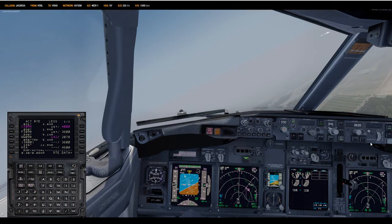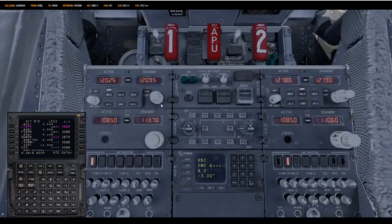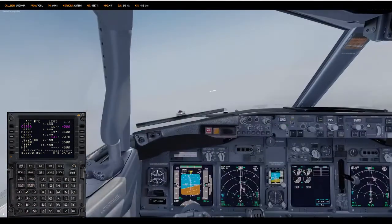JetAirways 2803, turn left heading 320. Heading 320, JetAirways 2803. 118.45, JetAirways 2803.